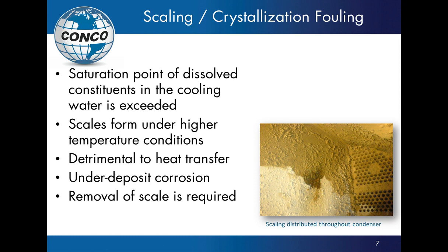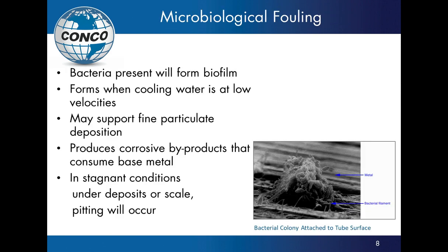You have to recognize you have this problem because later on we'll discuss the proper techniques of removing it, but this takes a different technique than if you had a deposition type fouling. So this is something you want to remove because it has under deposit corrosion underneath the scale itself. It protects that so that it eats away at the tubing itself. You want to know what it is and what type of tubing you have so that you're able to get it out effectively and efficiently.